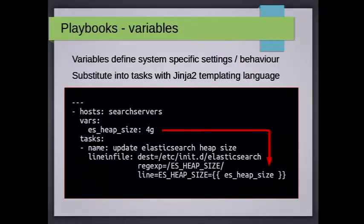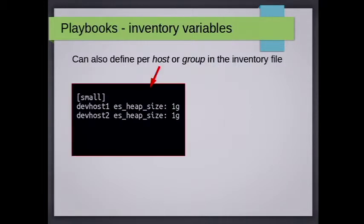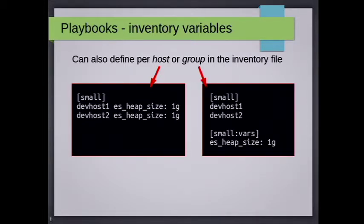Variables you can define in playbooks. Normally you wouldn't. It seems a nice way of extracting common values, a little redundant, but you can start to play around with variables and say, actually, for these two hosts, they're my dev machines. I can't afford 4 gig. They're tiny machines. I just want to give them 1 gigabyte of memory because they're not going to survive 4 gigabyte. They're going to fall over. And you can even extract that out further and say, anything in the small group, just make sure they've got 1 gigabyte. So I can just put everything in my small group and they'll get these kind of common variables.